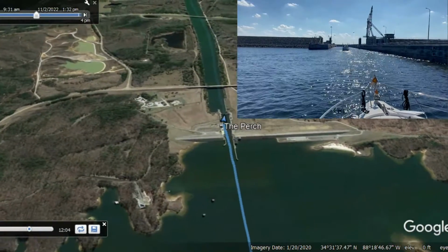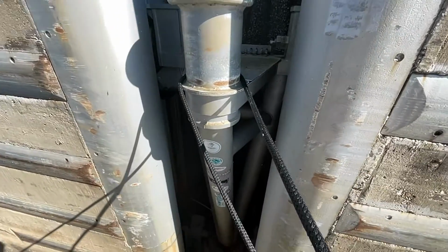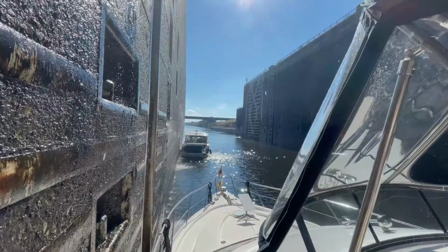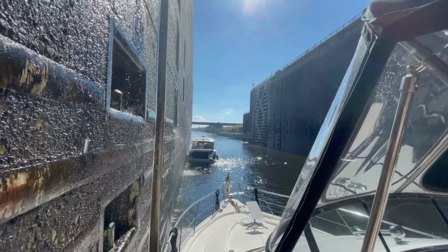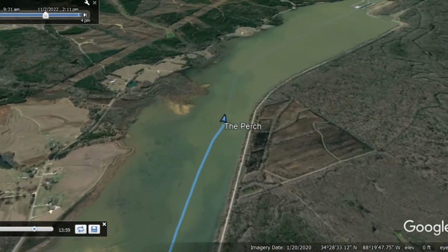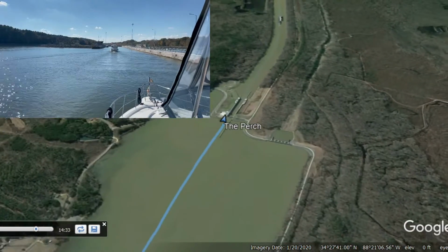So we entered the Whitten lock and prepared to drop downward by that 84 feet. You can see that it's a floating bollard. They have the double bollard here. Since we are pretty far above where we can reach with our midship cleat, it's always a bonus to have that double bollard there.